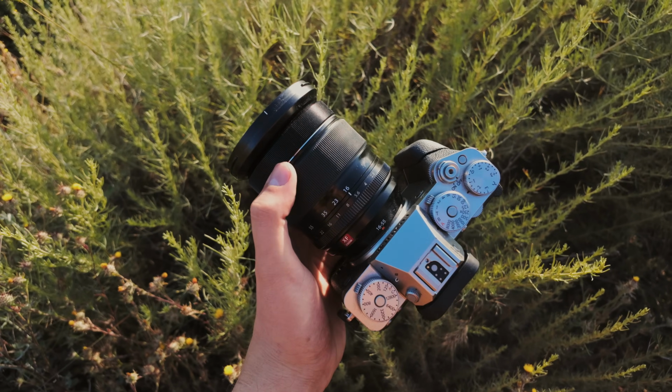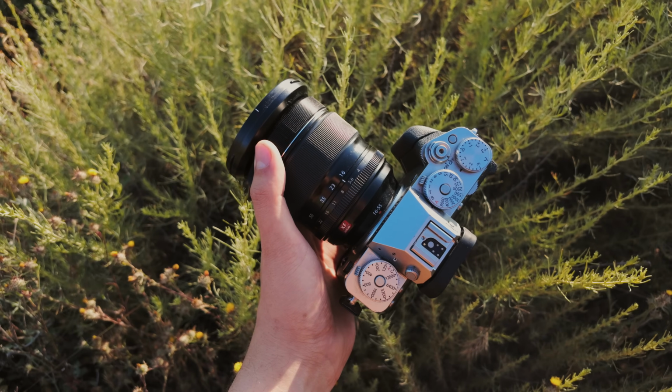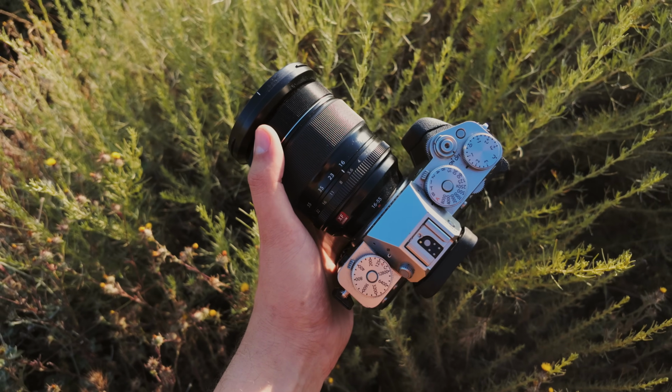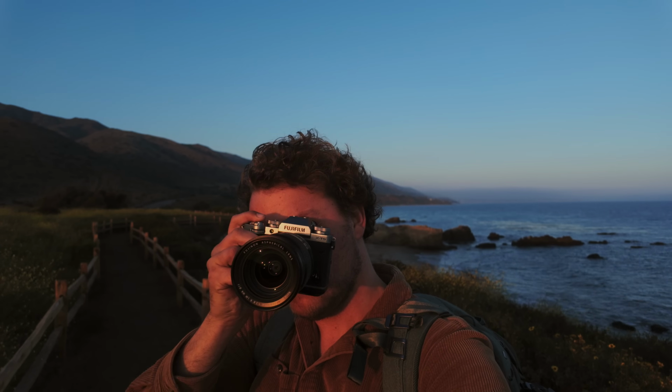the X-T5. And I have a new lens that I want to try out. It's the 16-55 f2.8. And the cool thing about that lens is the massive zoom range that you get. I shoot a lot of video with it on my XH2S, but I haven't had the chance to actually shoot some photography with it, so I'm pretty excited.